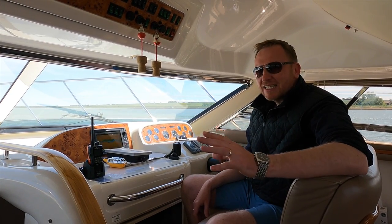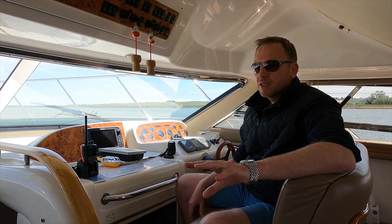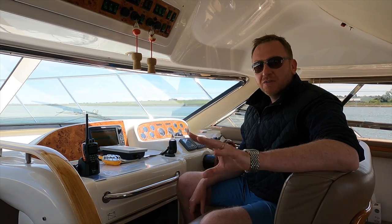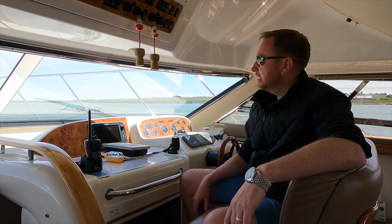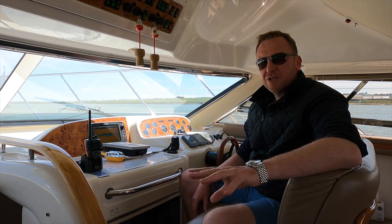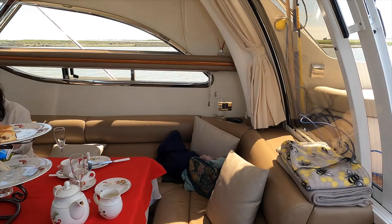But I mean, what a fantastic experience. I don't know anywhere else in the UK where you can go out on a boat like this and enjoy an afternoon tea with friends and family. And obviously today we've been blessed with decent weather, which being British we're not used to, but it's fantastic.